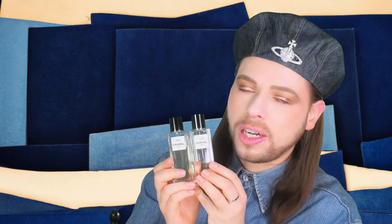Yes, Jesus says Ambrette Musk is the main note in number 18, one of Jesus's faves. The Ambrette Musk is a different accord than what you would find in 1957, right? This is a different type of musk. So don't think that we were talking about musks here, that they're similar. They're not. They come from two different families. I mean, you can smell that they're both Chanel, but they're very modern day Chanel.